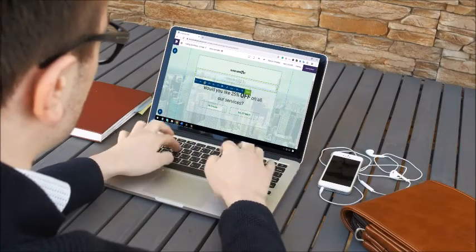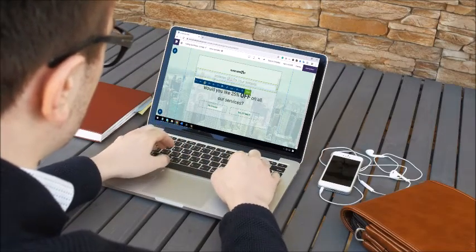Are you an info product seller? Engage maximum visitors on your ebook or training sales pages or blog with personalized notifications and get them hooked for life. Are you a freelancer, agency, or selling services to clients?